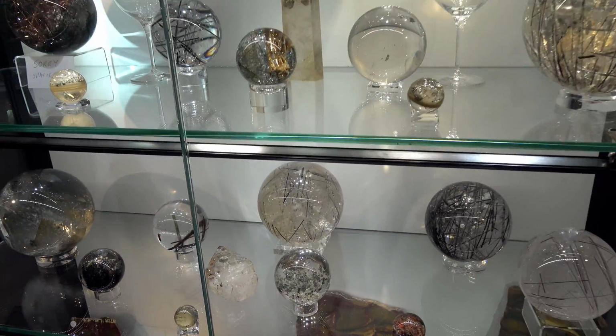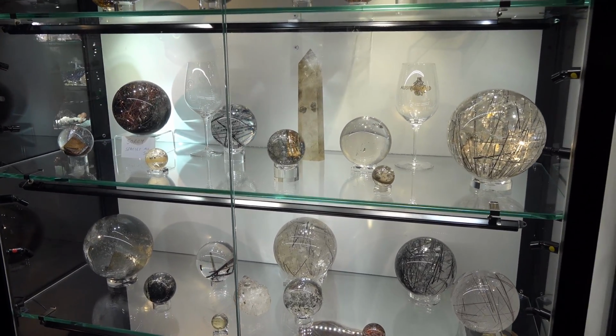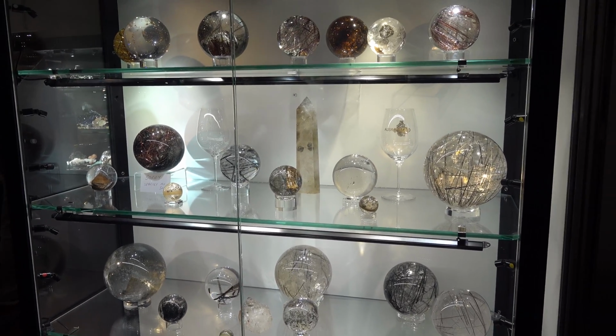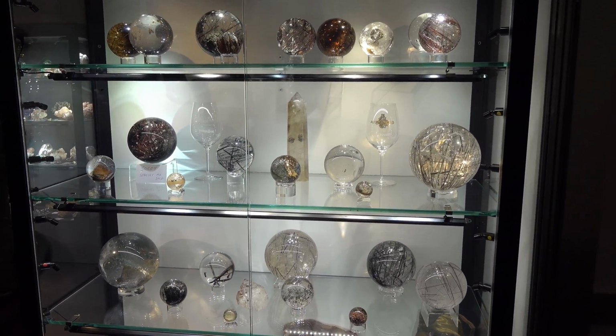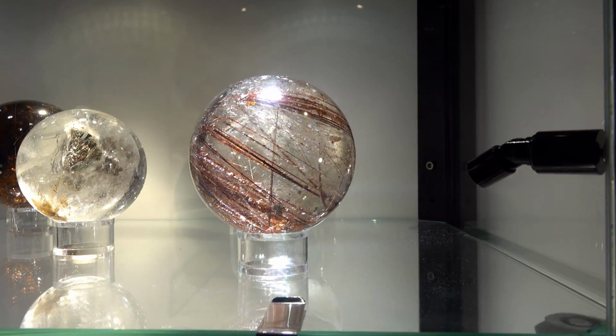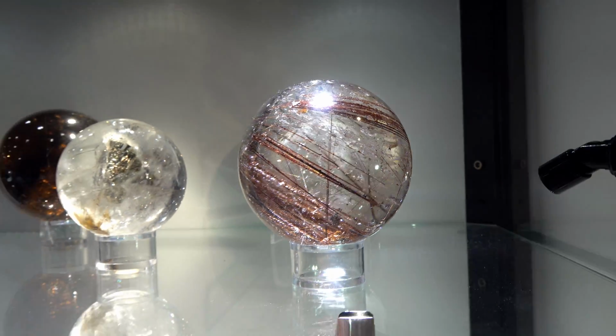Beautiful display case. Some people are not fans of the polished stuff. Some people are more fans of the raw. And honestly, I'm one of those guys that like the raw minerals more. But this you cannot deny. This is gorgeous. If I were to buy polished minerals, I would just buy stuff like this all day. So nice.